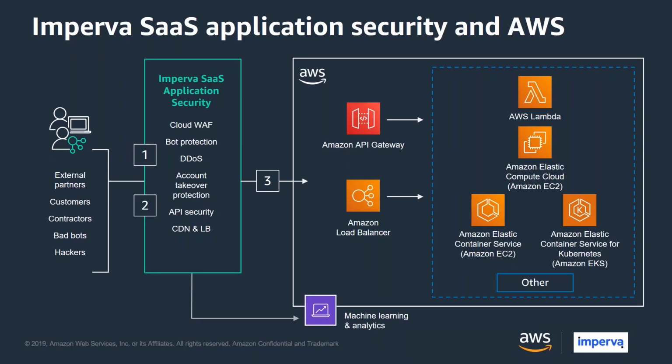And our analytics is actually integrated with AWS Security Hub so that you can receive critical security alerts for your AWS applications within your native AWS console. Now, with Imperva, you get a unified view of your entire environment here, with a single pane of glass. So this enables even small security teams to oversee all their applications, both on AWS and on premises.